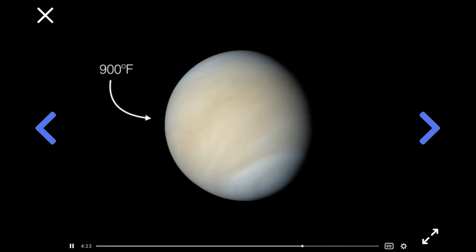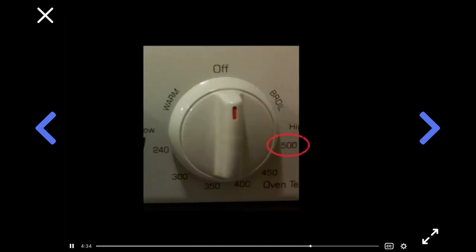Venus became the second planet that human beings sent a robotic lander to the surface, and the surface temperature was measured to be 900 degrees Fahrenheit. Go look at your oven. You'll notice it only goes to 500 degrees. 900 isn't even a setting on your oven. That's how hot Venus is.